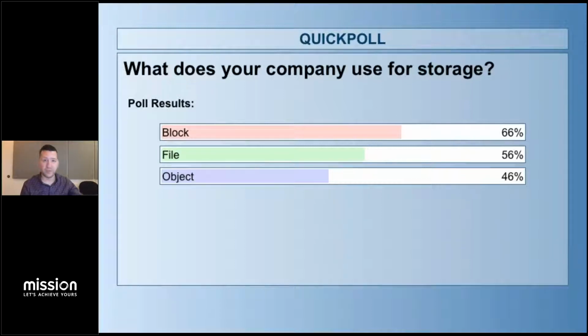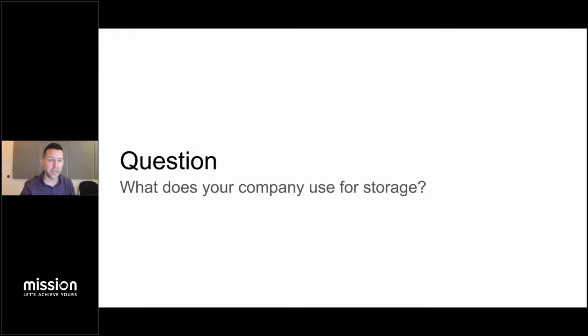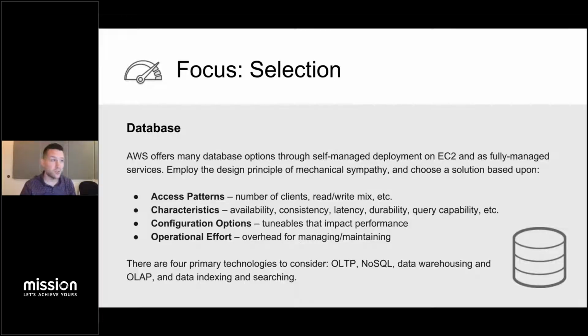Amazon S3 was one of the very first services that AWS introduced, and it has grown to be so powerful and sophisticated with things like S3 Select and integration with things like Amazon Athena. You can use it as a data lake now. We'll get into that in a little bit, but it's a very, very powerful service. Highly recommended. Okay, so now let's talk about database.